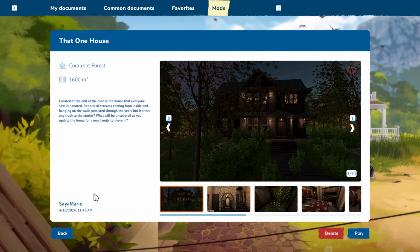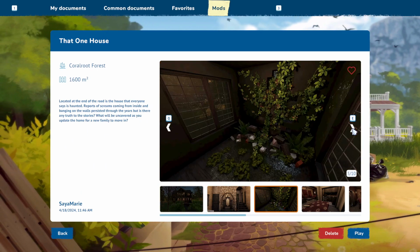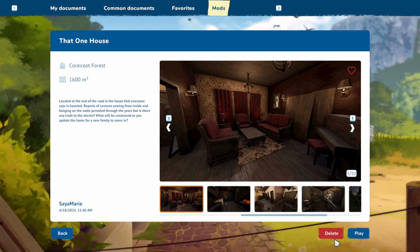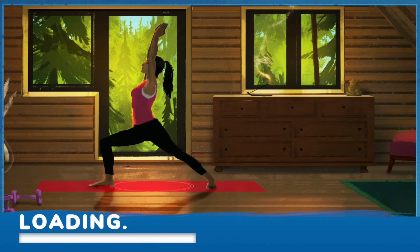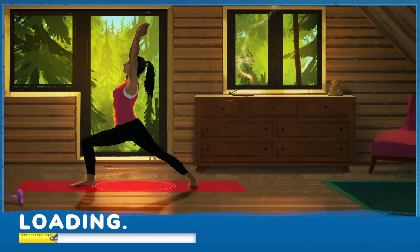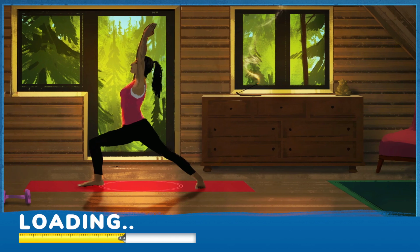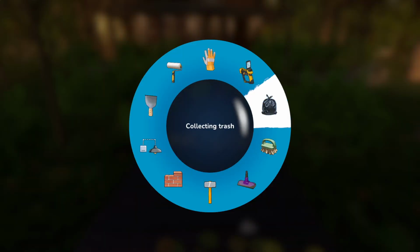So that one actually sounds really interesting to me, and it looks like a gorgeous build. So I think we're going to start there, and this is by Saya Marie, not really sure, but we're just going to go ahead and jump right into this one. I haven't opened any of these up and looked at them, so hopefully they load correctly. Fingers crossed. Please. Let's see. Okay, I think it's going to be okay.